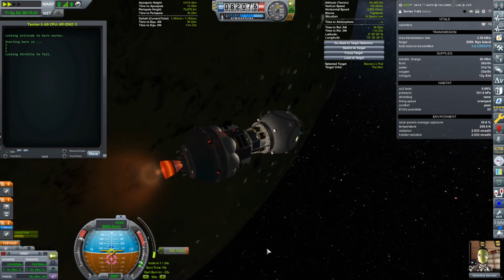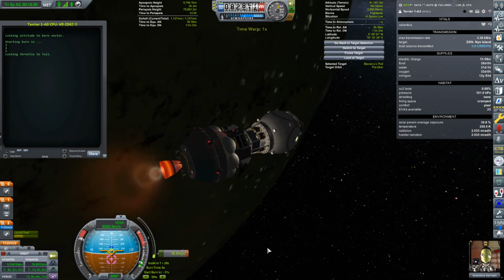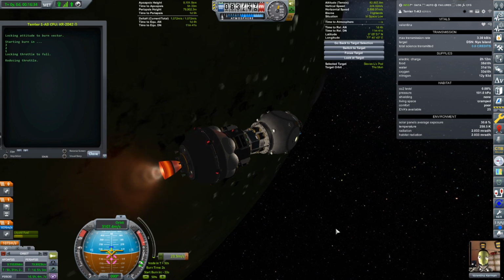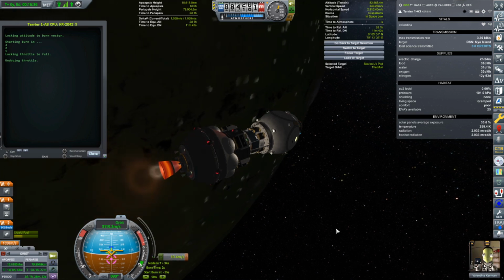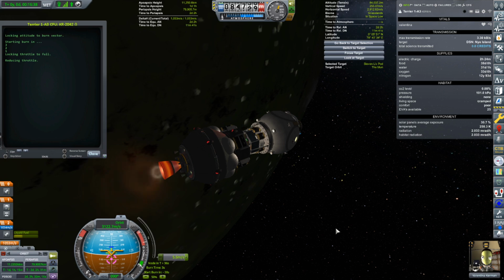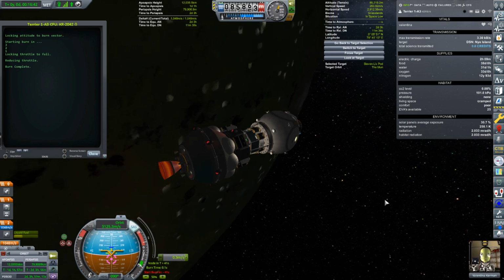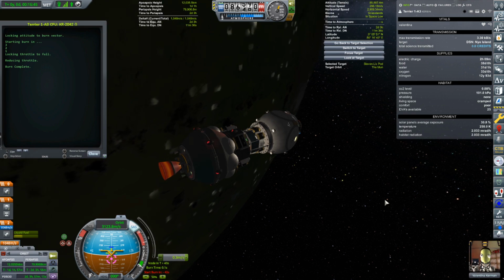Kerbalism is an amazing mod. I love it. Even if you don't want the life support and the radiation belts and all that kind of stuff, even if that kind of thing makes you a little bit nervous, giving you that many more ways to kill your Kerbals, just for the science alone, I think Kerbalism is fantastic.